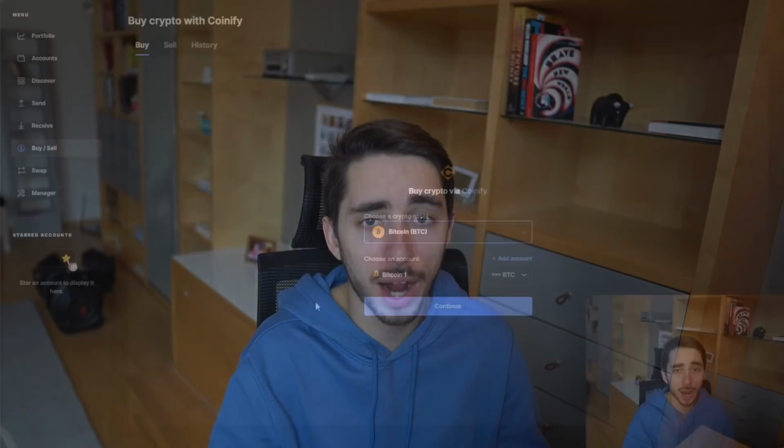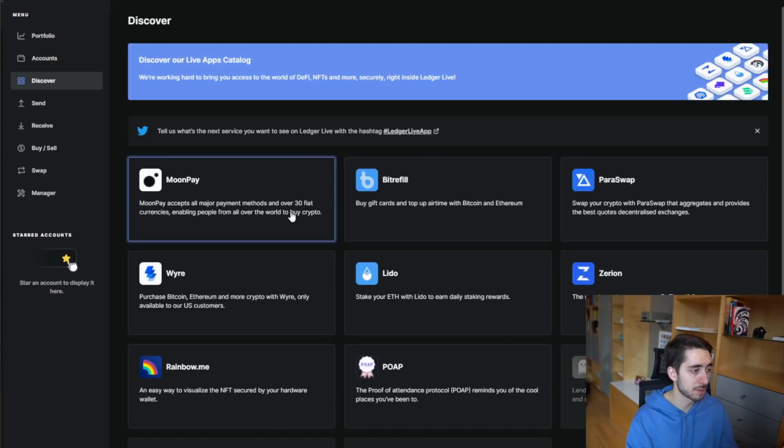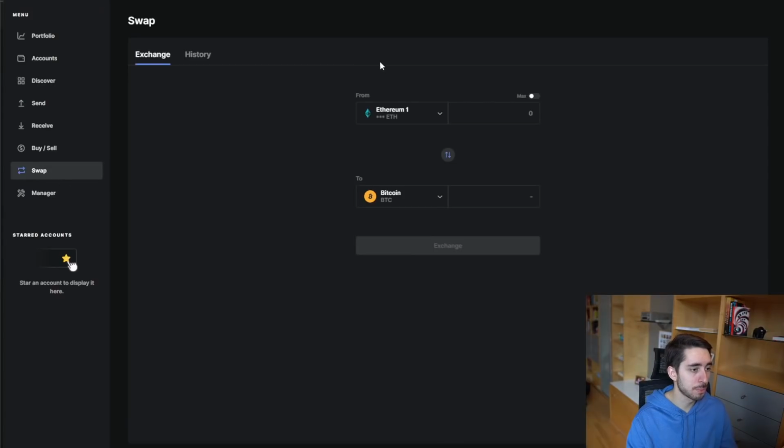Now, when you get down the rabbit hole of Ledger and really start to discover what's possible, you can not only come over here to the Discover tab, where there's all types of different applications to visualize your portfolio and access certain services, but one big thing that's really awesome is their swap tool. The swap tool here will allow me to swap from one native asset on my Ledger device to another. And it's a really, really streamlined system, very similar to the ability to buy with a debit card or purchase crypto, all within the device.